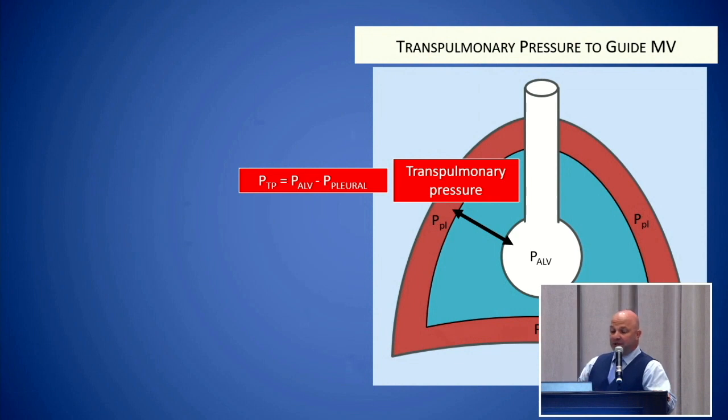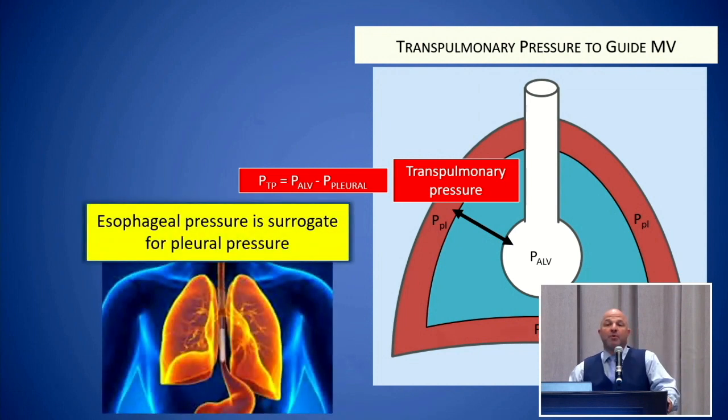And I'm not going to get in the weeds with this, but I just want to kind of put it out there because it's starting to emerge and more facilities are starting to use this idea to guide mechanical ventilation. And that is, the transpulmonary pressure is the difference between the pressure inside of the lung and the outside of the lung, more specifically the pleural space, right? And so we use esophageal pressure, which is a validated surrogate for the pleural pressure. So if you think about it, if I put just a binder on your chest and I put a volume of gas into your lungs, the pressure is going to read really high off of the ventilator.